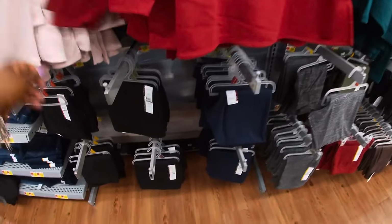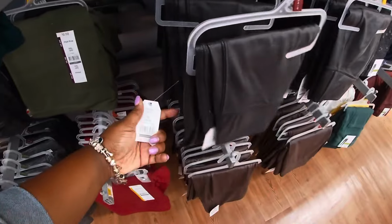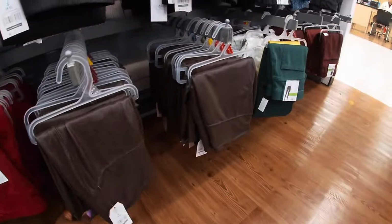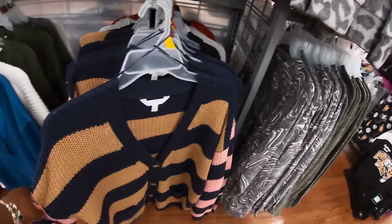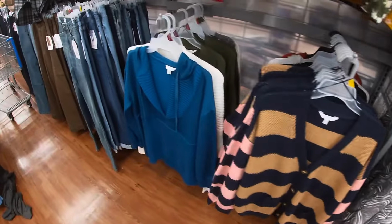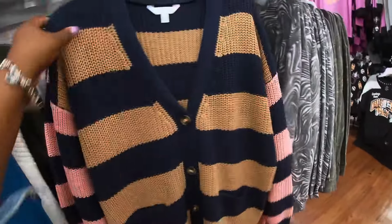And they have a lot of leggings here. $7. I've seen some leather ones. Time and True. Where is this? Why is all the tags gone? $15. Where's the price on this sweater? I don't see the price on it.